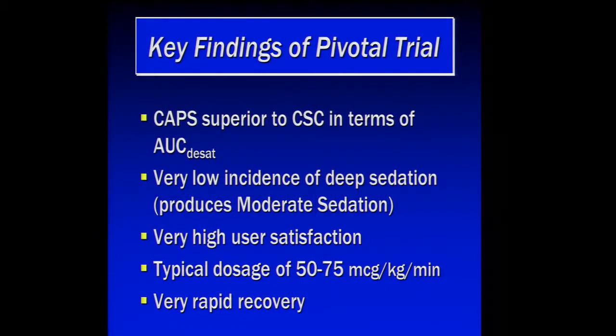Okay, so what are the key findings of the pivotal trial as we wrap things up? CAPS is superior to current standard of care in terms of AUC-DSAT. That was the primary outcome variable of the study. There's a very low incidence of deep sedation, that is, CAPS produces moderate sedation. And these instances of deep sedation typically lasted not much longer than the assessment interval, 30 seconds or so. And so the deeper than intended sedation periods were typically brief. There's very high user satisfaction, for the clinicians, rather, the endoscopists. The typical dosage range was 50 to 75 micrograms per kilo per minute, which is what we expect for sedation procedures. And then finally, the recovery was rapid.